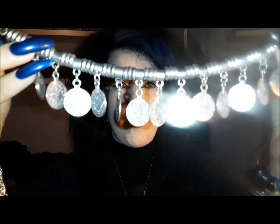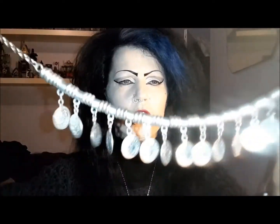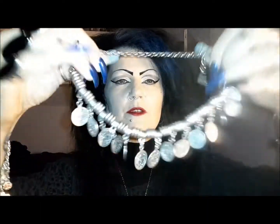Sticking with the coins that I wear close to my throat, we have this one. Now this I did get from eBay new, and I believe this was the one that I paid £9.99 for. Now it did have a longer chain on the other end, which I have removed because, as I've said, I like to wear this particular style very close to the throat.